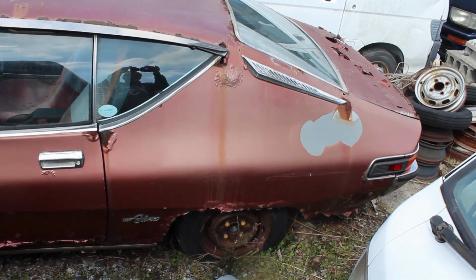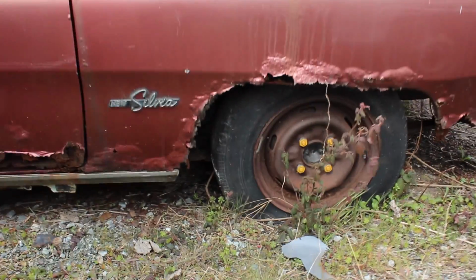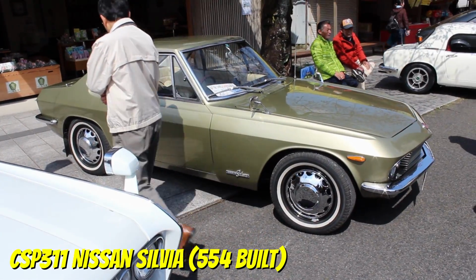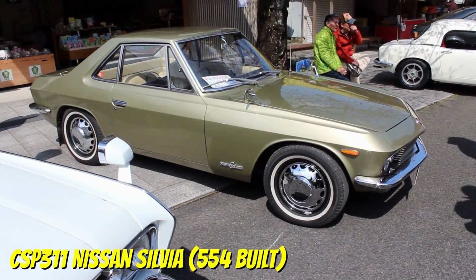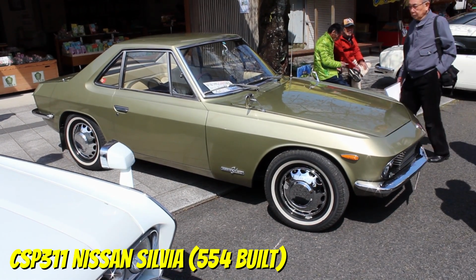Yeah, we never saw these in Australia, and even in Japan they are mega rare. First generation they made what, less than 1,000 or so? I've seen 3 or 4 examples, but the second generation Silvia is a true unicorn.